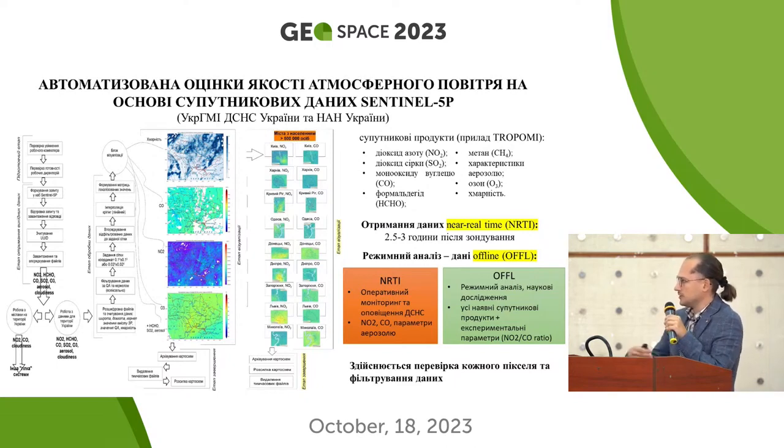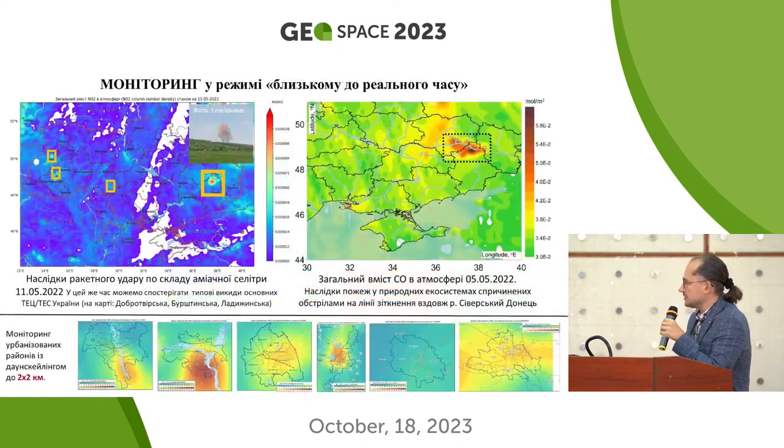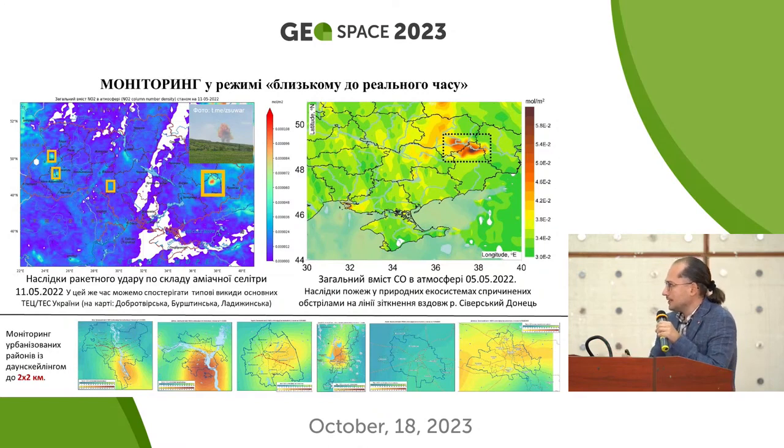2 to 3 hours after probing, we get data and can give information to the National Service for Emergency Situations and tell which areas are affected. Analysis on the online data and Sentinel-5 hub are available in about 1 week's time, and they're used for research and analysis of various indicators. Basing on this system, we'll speak about operational and regimented monitoring.